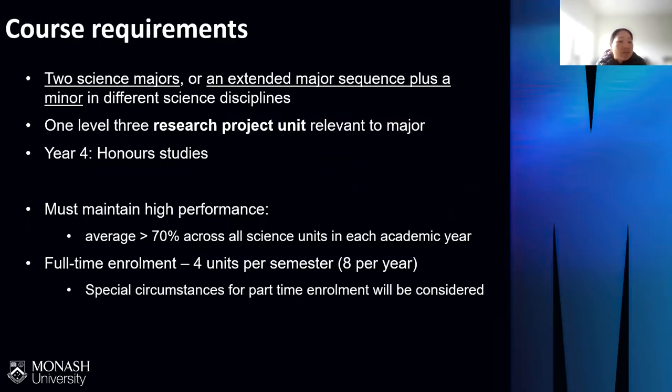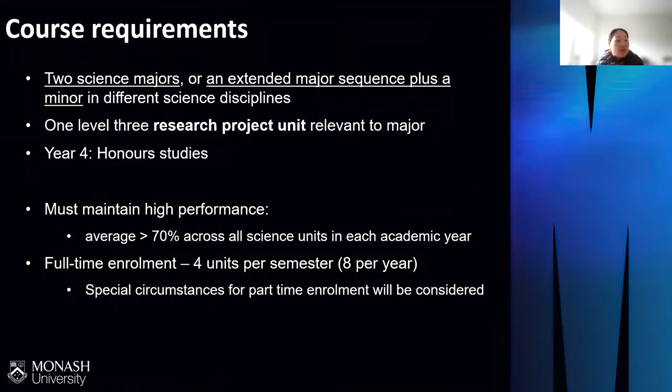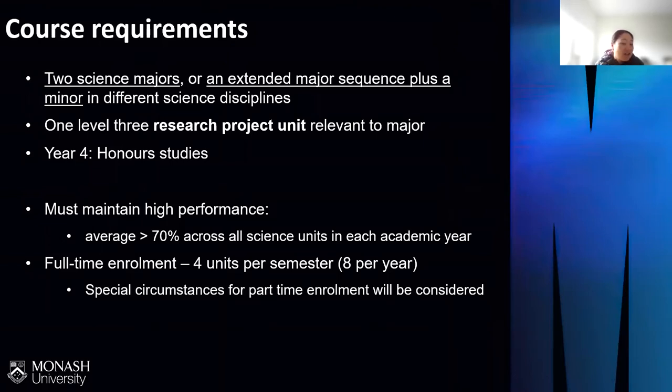There are particular course requirements in this degree. So it's a little bit more structured than the straight Bachelor of Science. Within the advanced research degree, you need to take either two science majors out of that list that I just showed you before, or an extended major sequence plus a minor sequence in different science disciplines. So that means, again, if you're looking towards building towards a particular career, those two areas complement each other quite nicely. There is one core component in that you need to complete a third year research project unit, which is relevant to your major. It doesn't mean that you're restricted to only one third year research project unit. If you want to take a research project unit in both of your majors, that's perfectly fine as well.